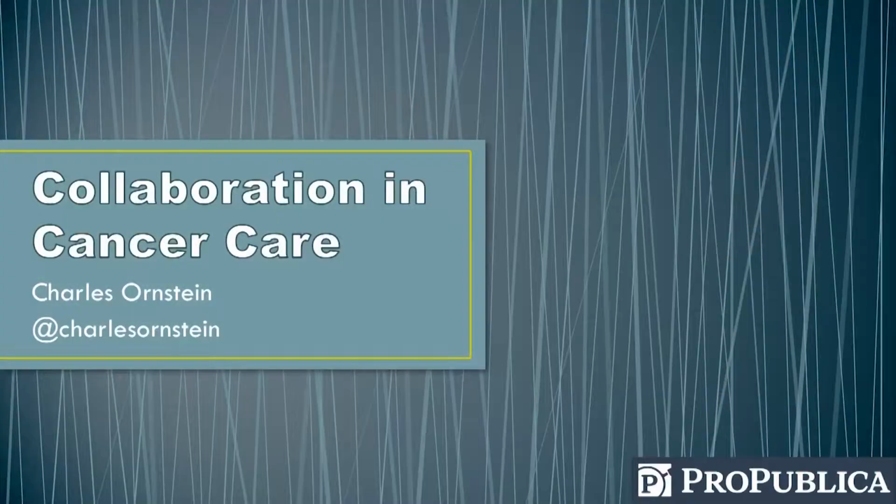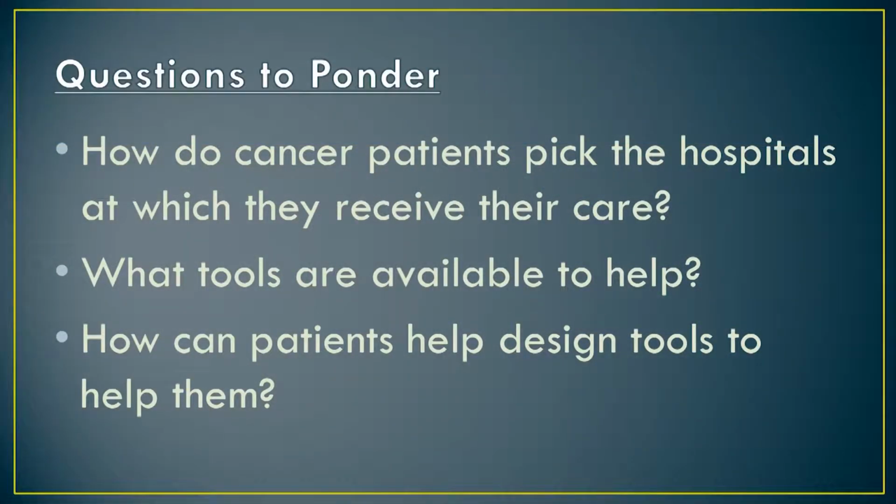And the next session and the panel are going to be talking about how we take these concepts of everyone included, particularly when it comes to including patients in decision making, and apply them in ways that maybe we haven't thought about. And one of those areas is cancer care. So I'm going to be talking to you about three things today. How do cancer patients pick the hospitals at which they receive care? What tools are available to help them make those decisions, and how can we involve patients in actually creating tools that answer questions they want answered, so not something that is forced on them by somebody who thinks they know everything.